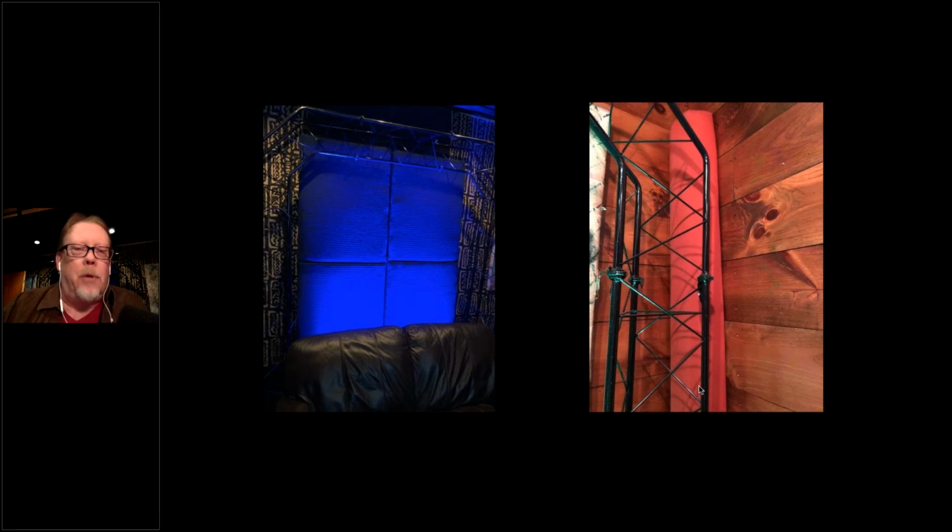Low end tends to build up very badly in corners. So if you can put some absorptive materials in the corners, it could be anything. You could just hang something, or even drapes work really well.